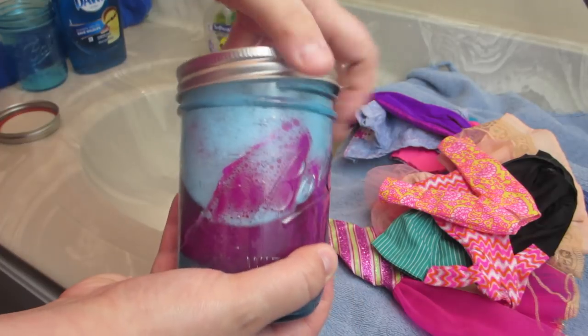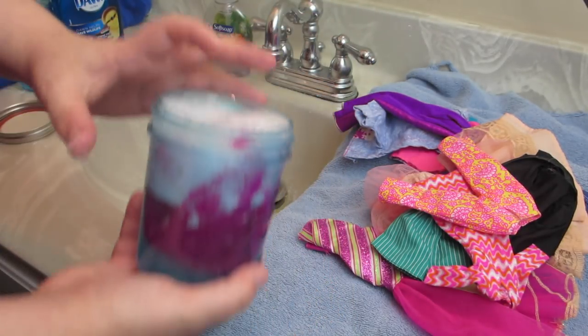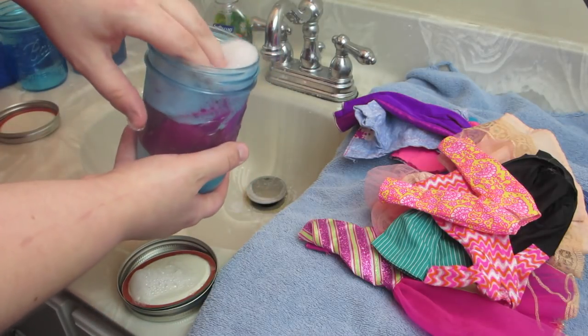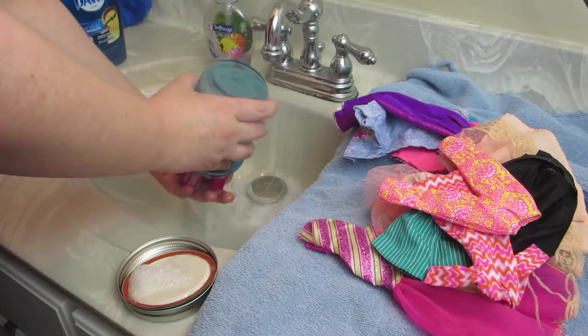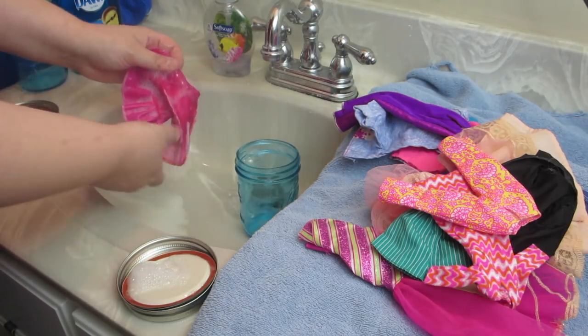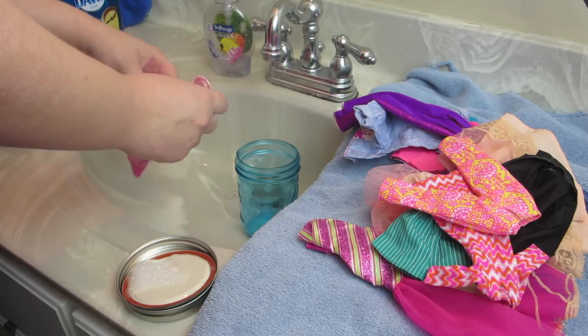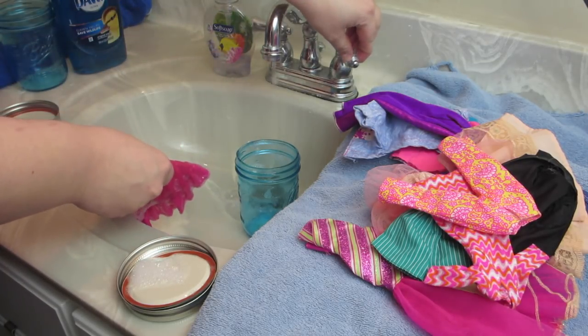Okay, so I've shaken it up quite a bit, and we'll show the next step after we wash everything else. But what I usually do is put my hand over the jar, kind of like you would if you were using a strainer. Oh, it's cold. And I take the dress out. And then I usually just leave the jar. I don't know if you have to wash it out. I do rinse it out a little bit, but if I'm going to reuse it, I don't.